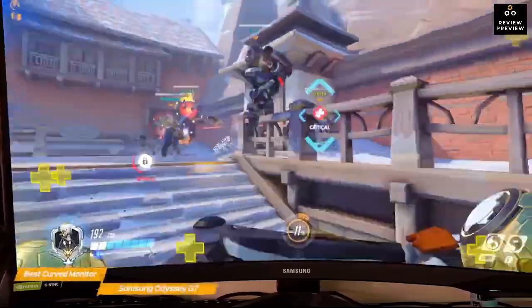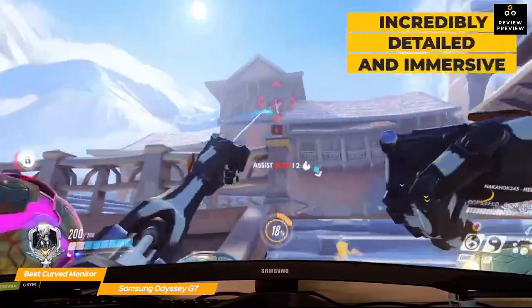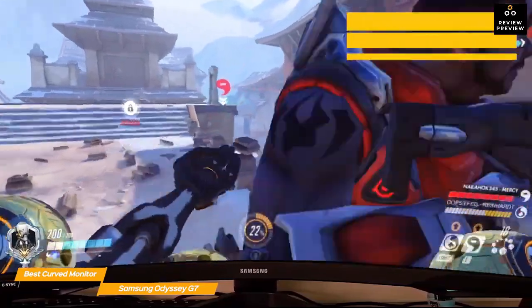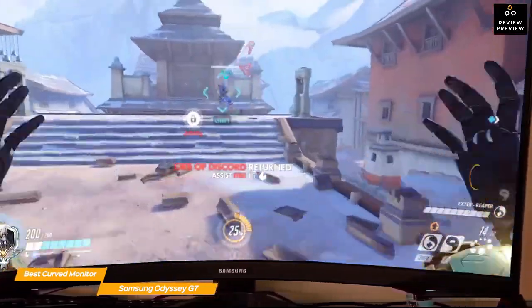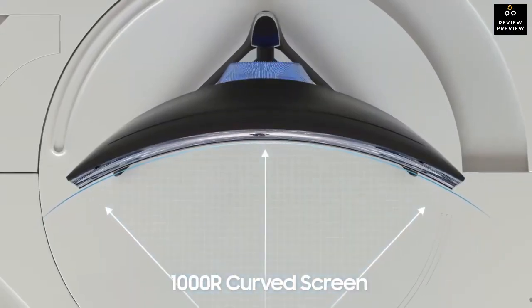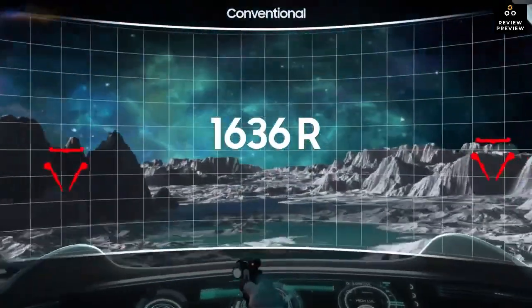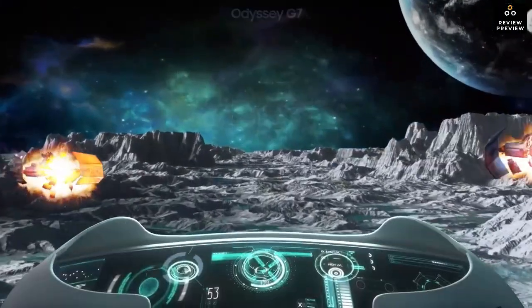And if you're not a fan of fast-paced competitive online games, Samsung's panel is incredibly detailed and immersive due to the curvature of the monitor. If you play a wide variety of games, and if you're into immersive experiences when gaming, the Odyssey G7 is the right choice. Its sharp curves will wrap around you, and you'll feel like the monitor is dragging you into the game, making it feel like an incredibly immersive experience all the way through your gaming session.